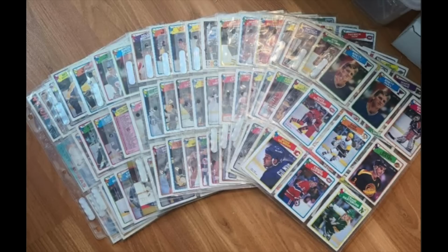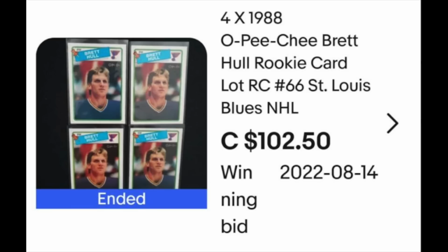I listed a few lots of lower value cards and made my initial investment back in about a week. I then listed the 4 Hull rookies as a lot on eBay, and to my surprise and delight, the auction sold for $102.50. They've been delivered and the buyer's happy with the purchase. Interestingly, as far as I know, this is Brett Hull's only rookie. The Topps and the OPC, but those are the same.